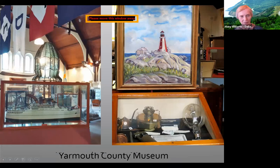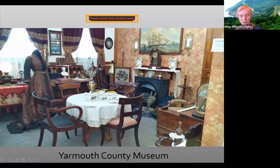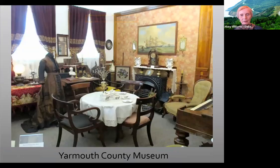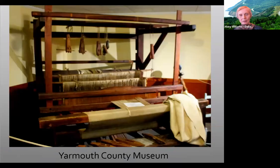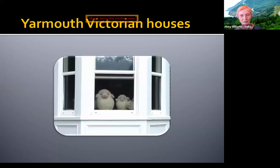So, of course, the lighthouse light, which would be on a lighthouse like this. What I liked about this museum, again, is the little rooms that they had showing what life would have been like. Different types of rooms and clothes they wore and what kind of dishes they had and quilts they had and all that stuff. And a loom, and these made of matchsticks, somebody's hobby.